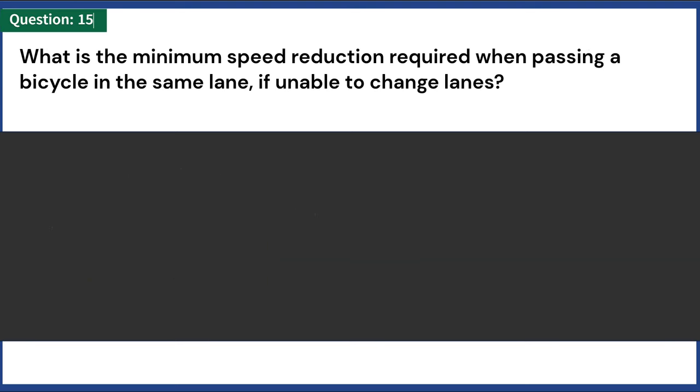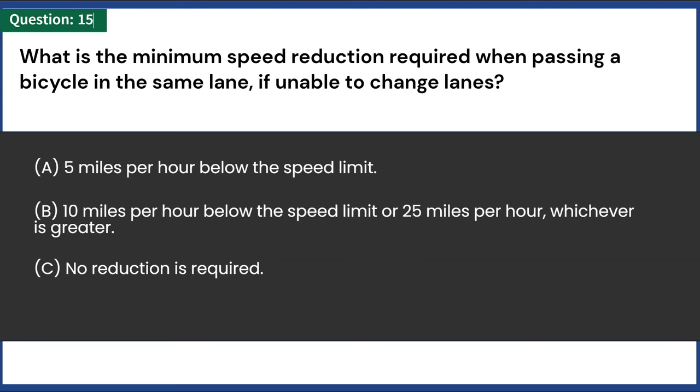What is the minimum speed reduction required when passing a bicycle in the same lane, if unable to change lanes? A. 5 miles per hour below the speed limit. B. 10 miles per hour below the speed limit or 25 miles per hour, whichever is greater. C. No reduction is required. Answer, B. 10 miles per hour below the speed limit or 25 miles per hour, whichever is greater.